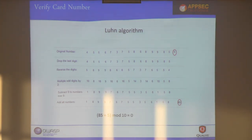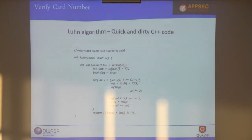You can give it an input, put like 1, 2, 3, 4, 5, 6, 7, 8 till 19, and it should tell you that it's not a credit card number. Put other random numbers and it should say it's not a credit card number. Pick one of the cards in your pocket, put in that number, and it should say that yes, it is a credit card number. So that's the Luhn algorithm. That's what the malware does to make sure that it's a valid credit card.